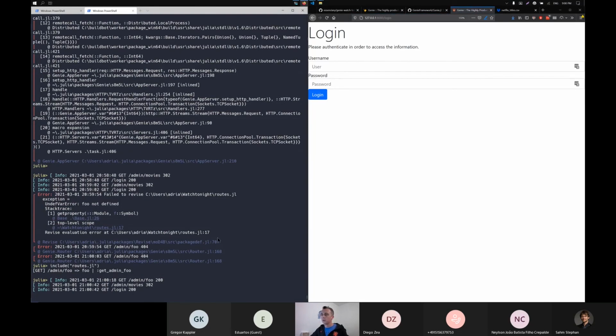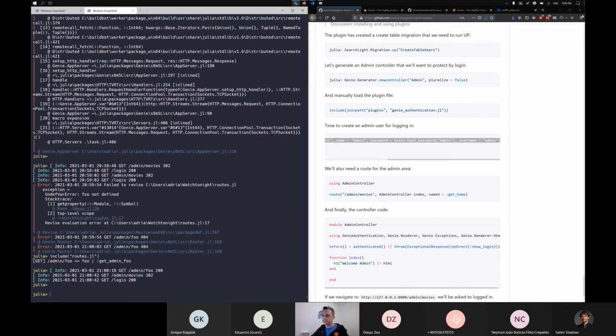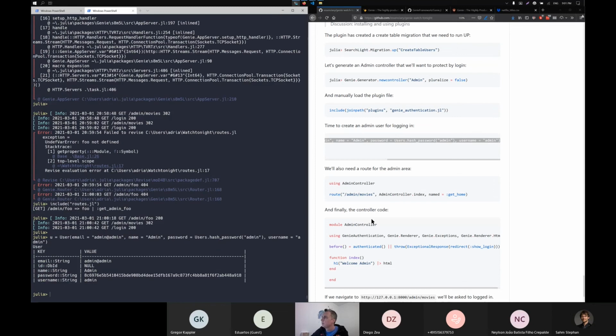Movies. Okay, so let's create an admin user. Let's go back to the REPL and do it. We're just going to use Searchlight for that. What I'm doing is I'm creating a new instance of a user. I'm passing the email, the name, all the keyword properties, the password. For the password, because this doesn't go through the model, I'm just telling it to hash the password upon creating it now, so to store it hashed. Okay, and now I'm going to persist it.